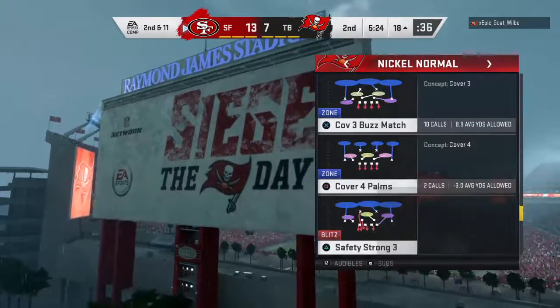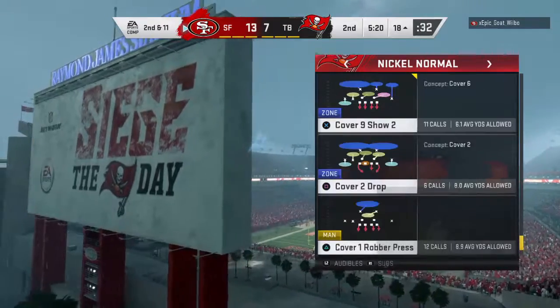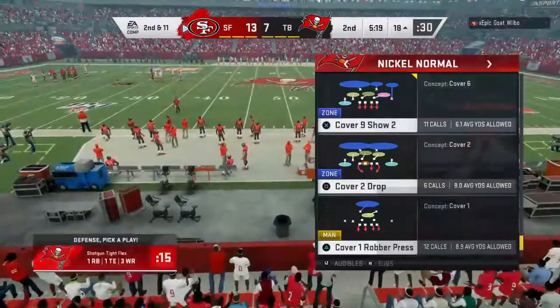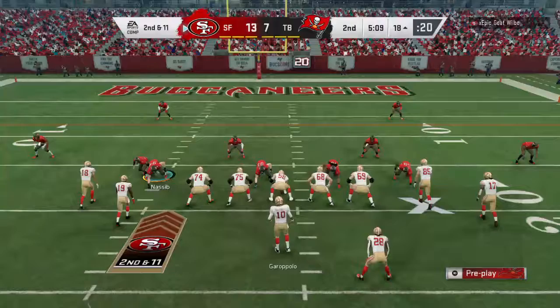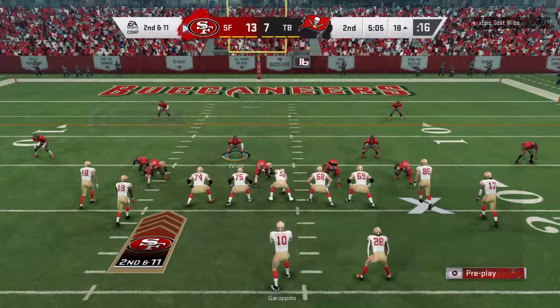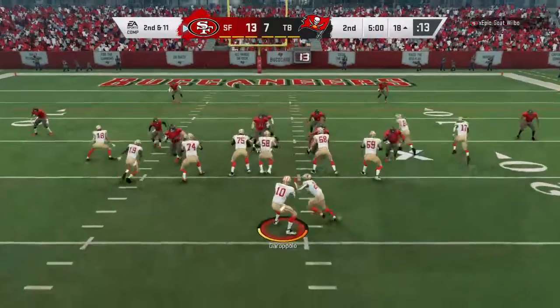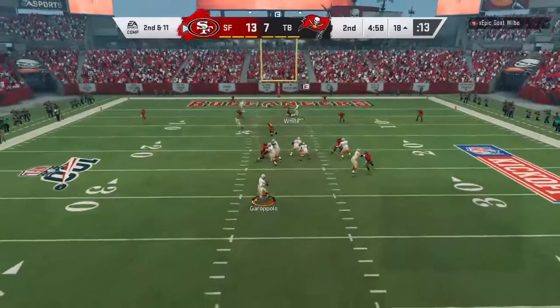An interesting and intriguing decision there defensively because they kept extra DBs on the field despite seeing the multiple tight end look that came out for the offense. I thought they were going to switch out of it. I didn't know if they felt they didn't have time or what the case was. Well, in any event, the extra speed allowed for great penetration as they stuffed that one behind the line of scrimmage. On 2nd and 11 now.